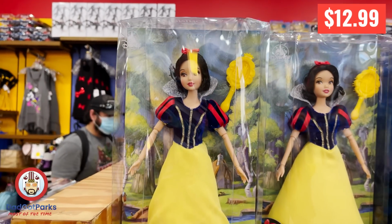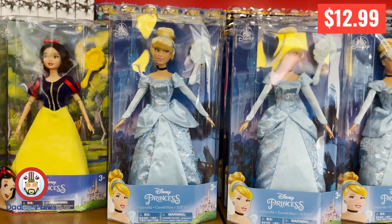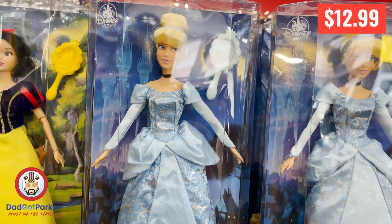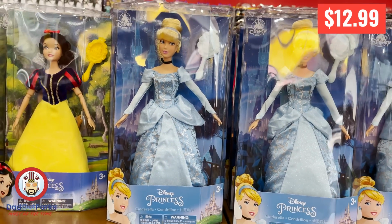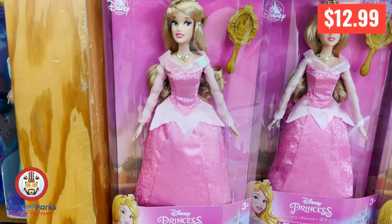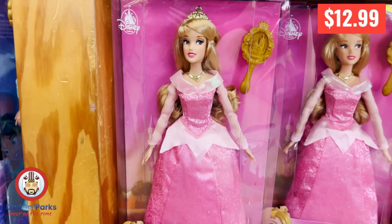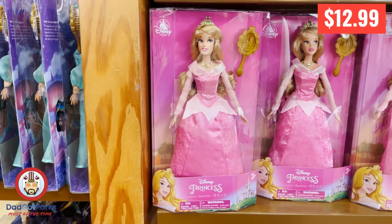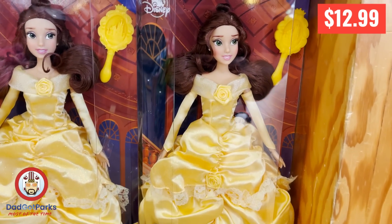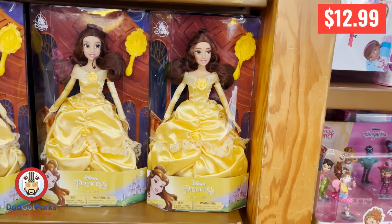So Disney announced that they're going to a plastic-free version of packaging for all their dolls. So I think they're blowing out their Barbie dolls at the outlet. They have all of these Disney Barbie dolls for $12.99, and they have just about every princess you could think of. We already have an Ariel one and an Aurora one and pretty much all of these, otherwise I would have been buying them. But if there's a princess you're looking for, it's probably here at the outlets right now for $12.99. I think these retail in the $20-something range, so that's not a bad price.